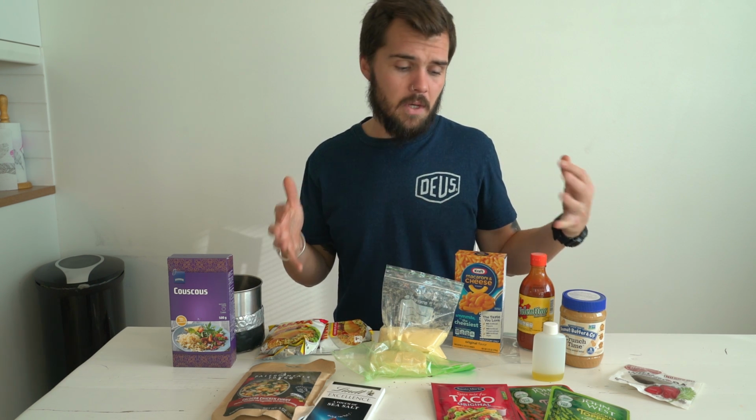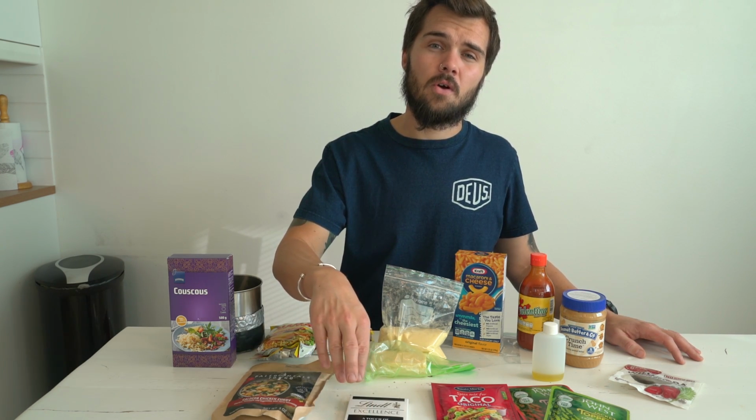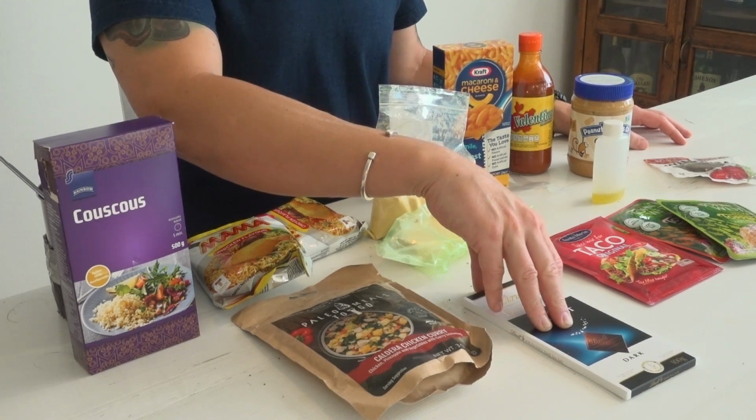So those are some of my meals that I like to eat out on trail. Usually once I've had my dinner, I'll sit down and hang out chatting with the guys. I'll usually hold back a little bit of chocolate and have a dessert before heading into bed.